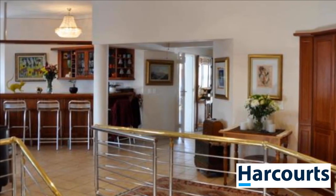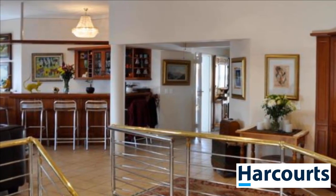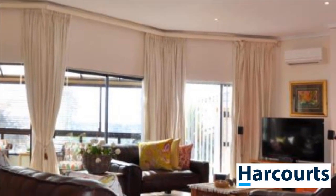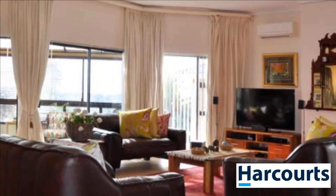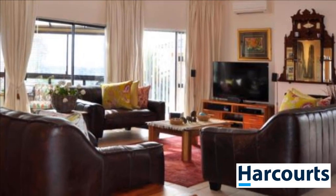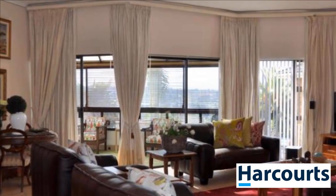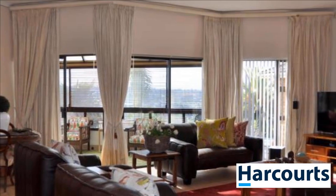The top floor consists of the double garage with direct access, the entrance hall, the study, the bar also fitted in cherry wood and Jewel designed, the spacious lounge leading to the enclosed braai area with stunning views, the kitchen, the dining room, the main bedroom and ensuite full bathroom.